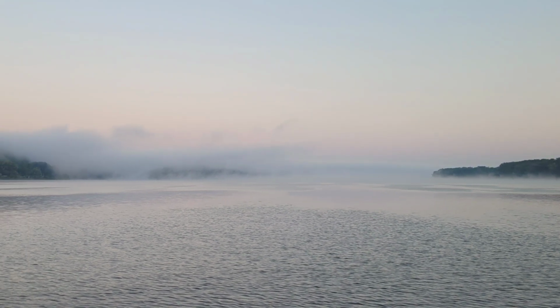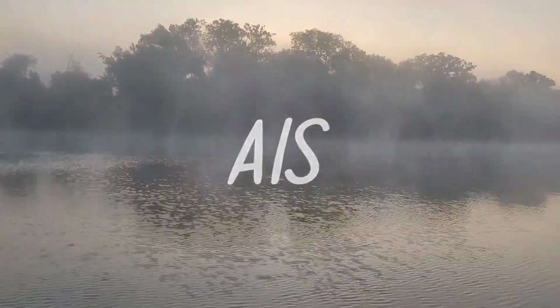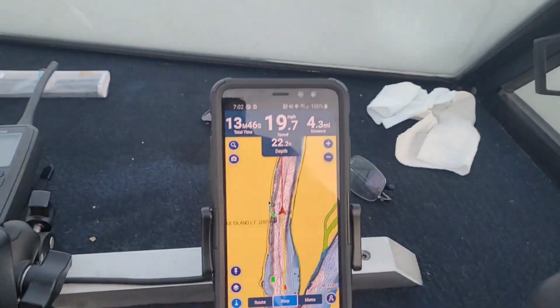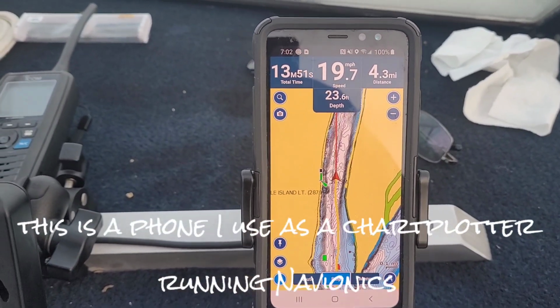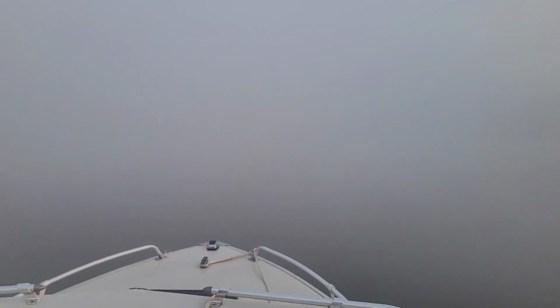I wasn't too worried about it because I have a VHF radio with AIS receiving capabilities, so I can see a vessel from about 2 miles in any direction, and the commercial vessels transmit their speed, heading, even their name, so you can tell who's about to run you over and how soon that's going to happen.